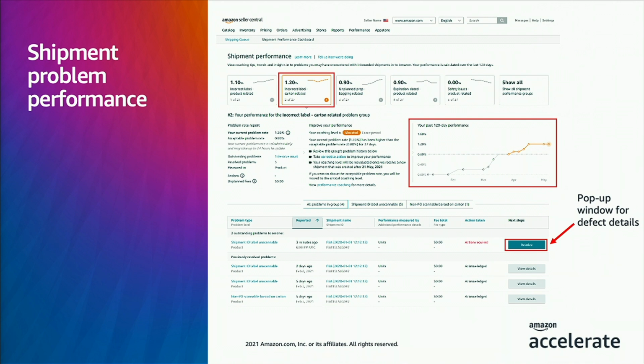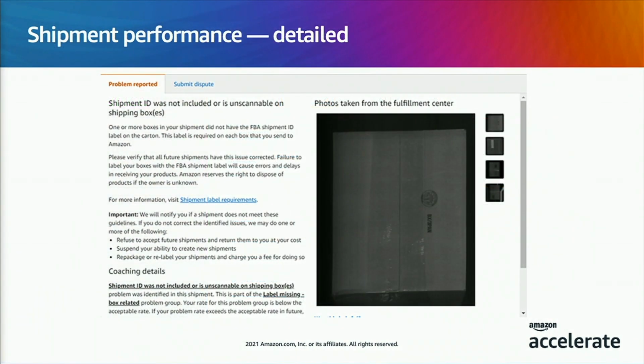Now let's take a closer look at a missing label on box problem. Once you click the button, the detailed information for the problem is shown. This problem report shows a box that is missing the FBA shipment label. This box was not able to be automatically received by our scanners and was sidelined for manual problem receive processing.